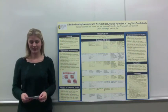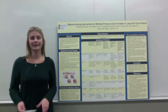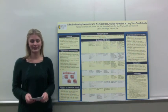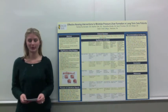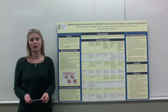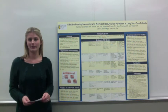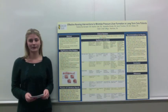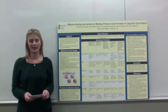The purpose of the project is for the nursing students to investigate evidence-based practice to find interventions that are effective in minimizing the formation of pressure ulcers. The students narrowed the patient population to long-term care setting that evolved into our clinical question. Our clinical question is, what are effective nursing interventions to minimize pressure ulcer formation in long-term care patients?